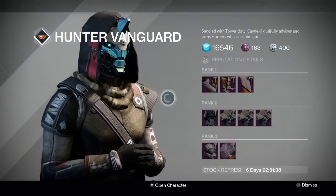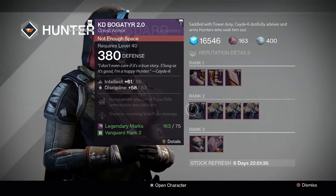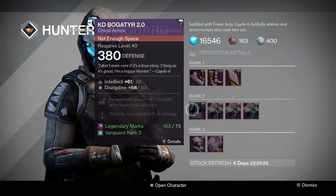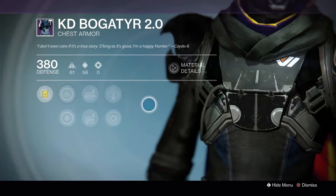For the hunters this week, Cade has this chest piece here. It is not a bad roll. 3 points down on discipline, full on intellect. 75 legendary marks, certainly worth a look. It's a 144 down from 147.